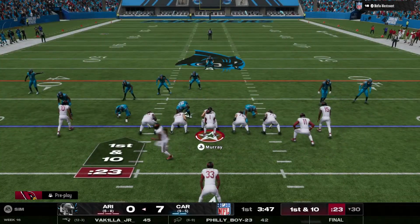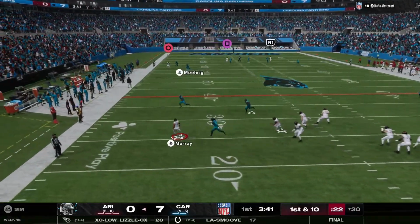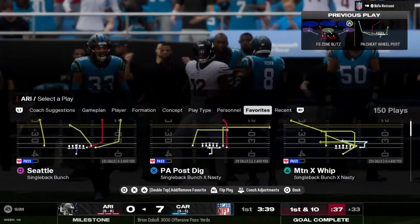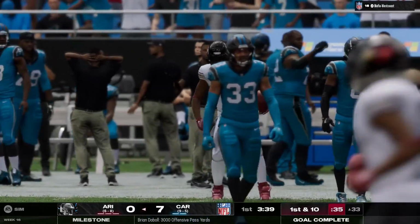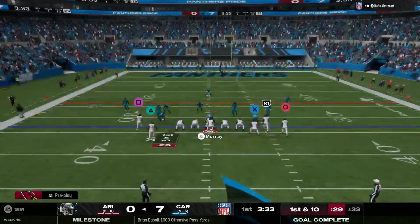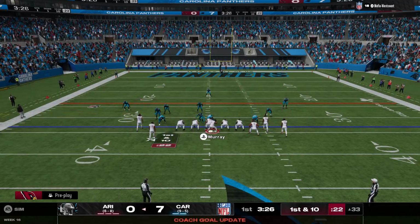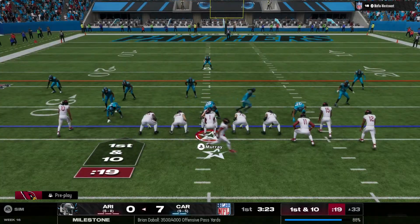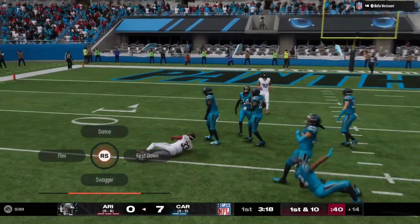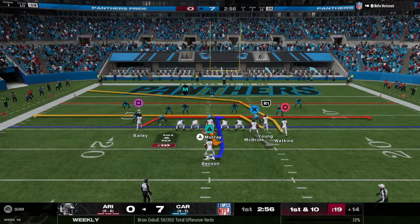Watkins motioning over. First snap, and Murray goes to the air. He'll air this one out for Watkins. And he'll be out of bounds, but not before he gets inside the 35-yard line. They'll come up here, first and 10. Murray now. That'll be taken in. It's Trey Benson. Now they are in business. Inside the 15-yard line.